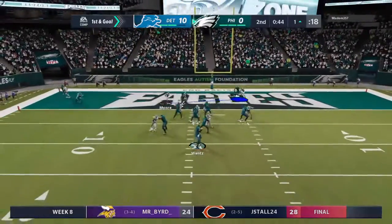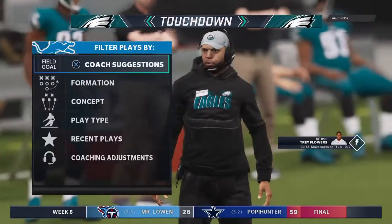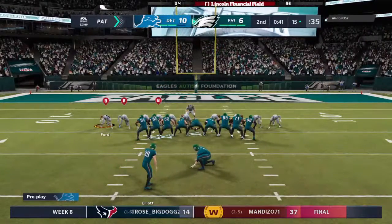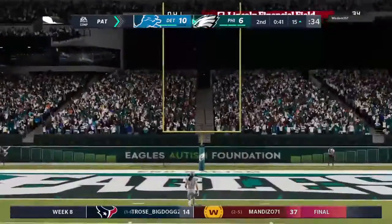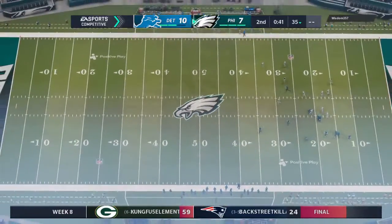51. Wentz. The quick slant caught. And he is into the end zone. Touchdown, Philadelphia. Jalen Reagor hitting double digits with his 10th touchdown of the season. And the Eagles have cut it back within a score. Kick is good. And it's up and good. Eagles 7.